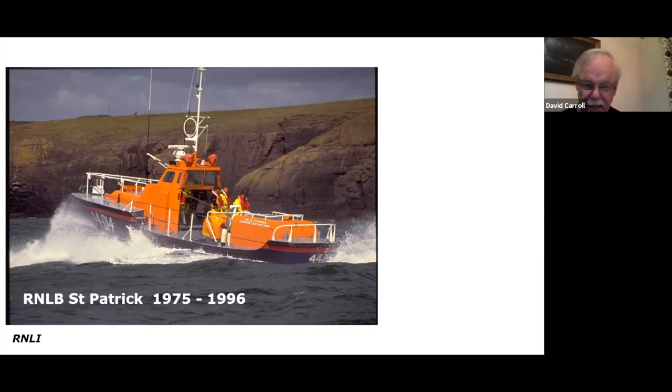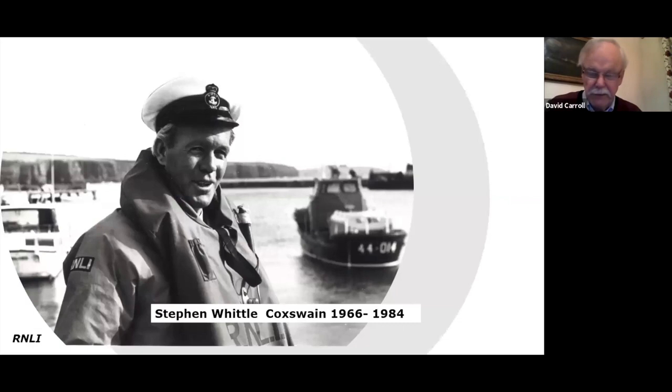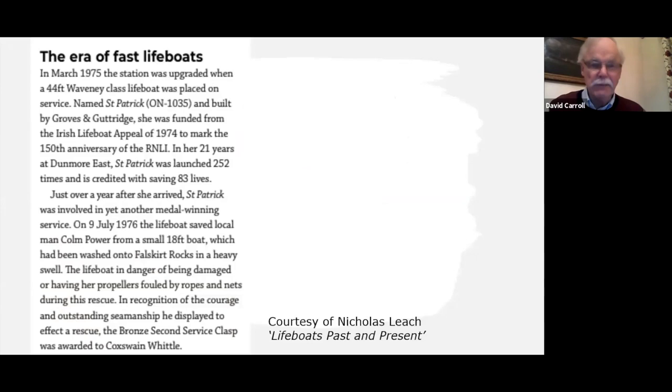And they were built on a U.S. Coast Guard ship design, and that was in Dunmore from 75 to 96. And Stephen Whittle would have been the first coxswain of the new lifeboat, and that's in the photograph of the lifeboat in the background. So we were now, as they say, in the era of fast lifeboats. So let me read you the piece here.